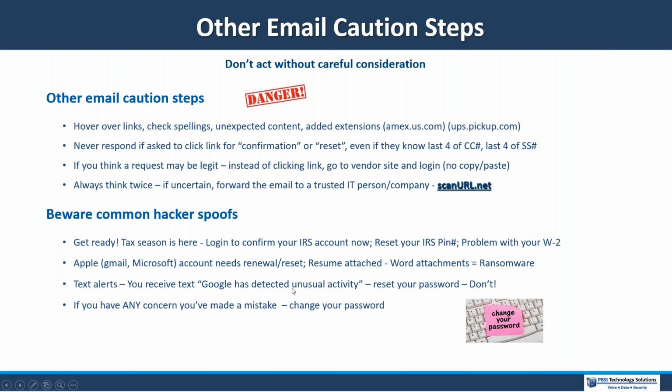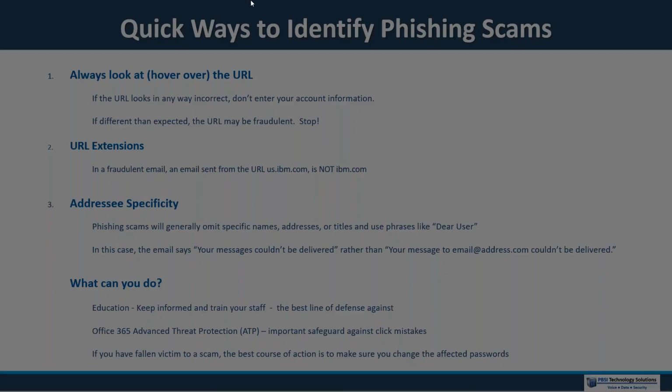The exposure of passwords and email addresses on the internet has caused all kinds of scams. And the folks who are sending you an email to threaten you that you need to pay some money before they'll release all of your passwords or whatever, it's just a scam, delete. They won't do that. Of course, I can't guarantee that, but definitely you don't want to reply to an email like that. And if you have any concern you've made a mistake with a click, change your password. Straightforward, no sense taking risk.